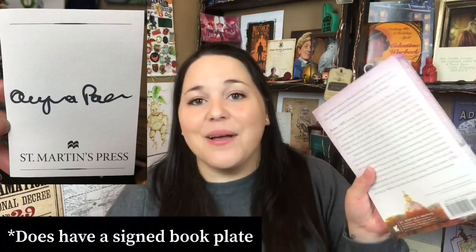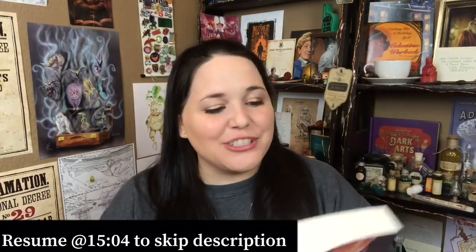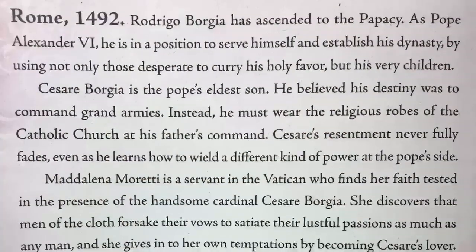Yeah, I'm gonna try and read the description real fast. Rome, 1492. Rodrigo Borgia has ascended to the papacy. As Pope Alexander, he is in a position to serve himself and establish his dynasty by using not only those desperate to curry his holy favor, but his very children.